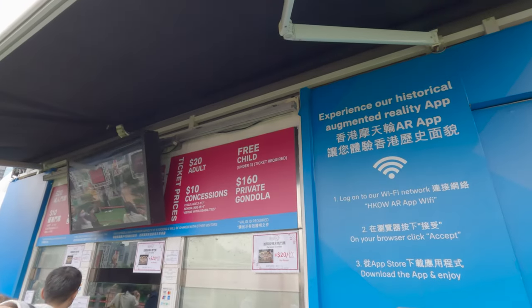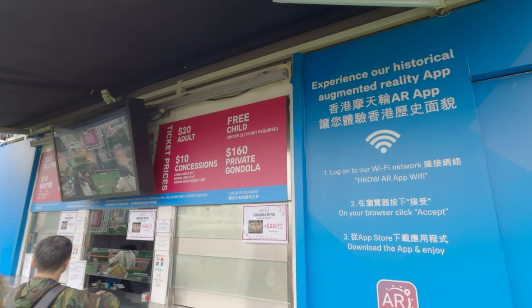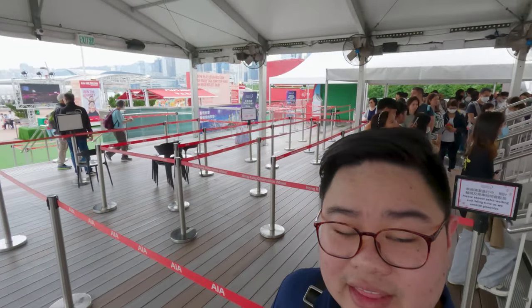Per adult, it's 20 Hong Kong dollars. Private gondola, 160. We got the private gondola, so 160 Hong Kong dollars, tapos solo mo na. Good for 8 people. So kung 8 kayo, yun na lang bilhin nyo kasi parang binayaran mo yung buo. $20 per person pag adult, pero ihalo ka niya sa iba. Tsaka medyo mas mahaba yung line.